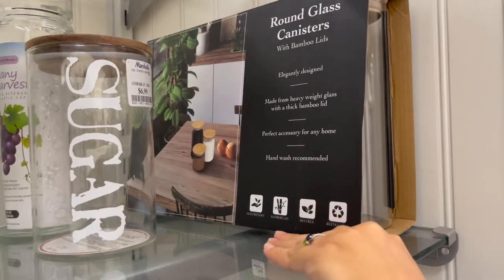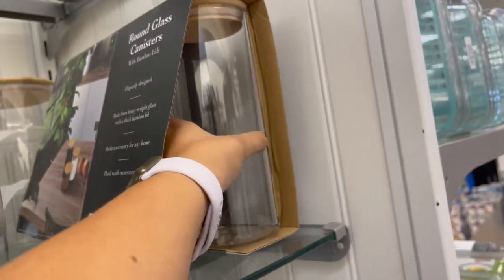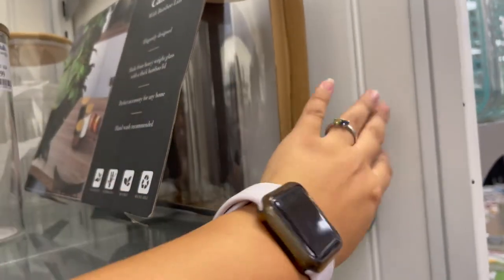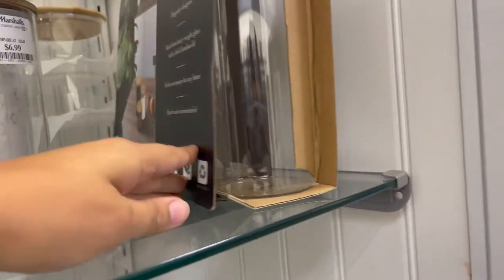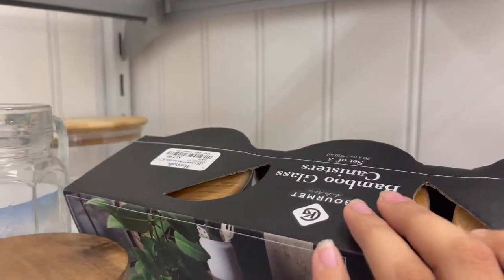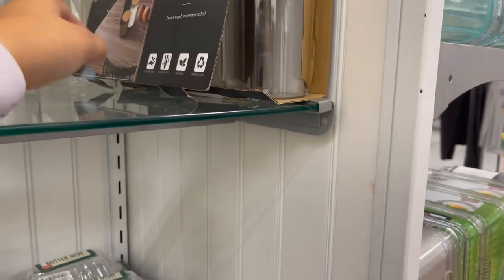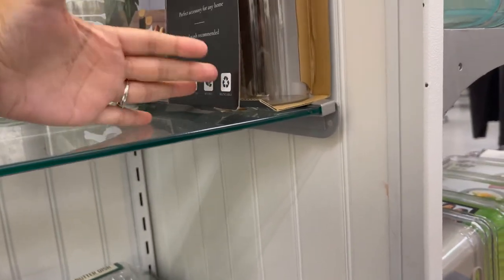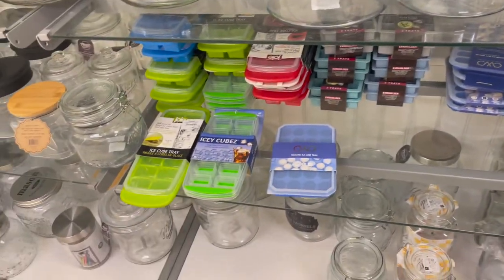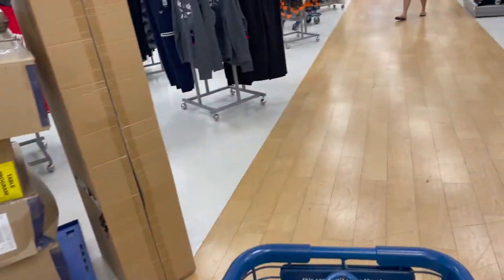This is round glass canisters with bamboo lids, and it comes with three in them. What could I possibly put in here? I don't even know. I watch girls on TikTok do restock videos and stuff, and I'm always intrigued to do it myself. $12.99. But then I'm like, what exactly am I gonna put in here? Everything already comes in a container. And there's nothing new that I'm gonna be putting inside, so I don't know what to tell you. Okay. I'm just gonna see what else I can find.